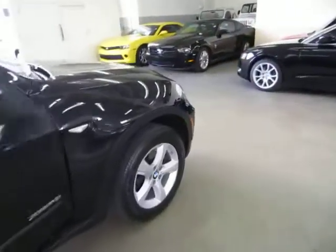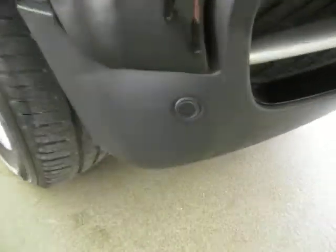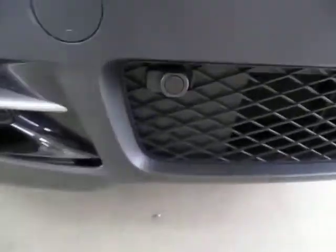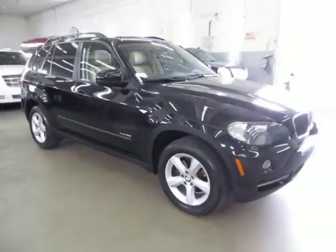All right. Before we conclude the video, I want to talk to you briefly about financing. By the way, I forgot to tell you, the front bumper also has parking sensors, okay? Where's the other one over here? Down here. So in the front bumper, there are 4 parking sensors, 2 on each side, just like the rear bumper.